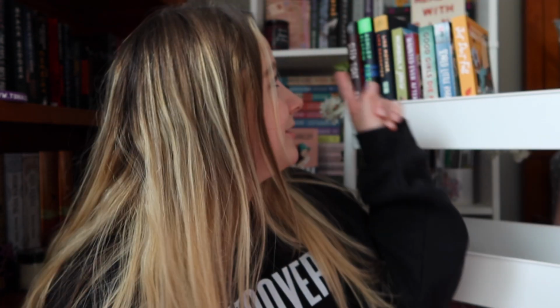I've got this brown shelf next to me, and I have this big white shelf behind me. This is primarily fantasy, thrillers, and young adult things. This is all romance pretty much, and then I have one shelf across from me that I'll go over to as well that is mostly romance that I will pull a couple of books from.